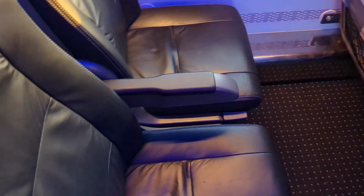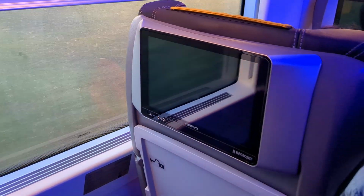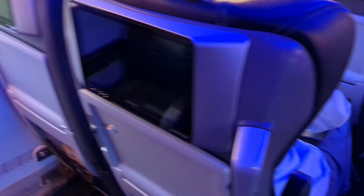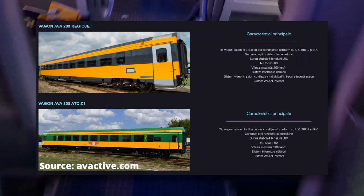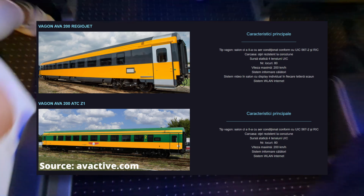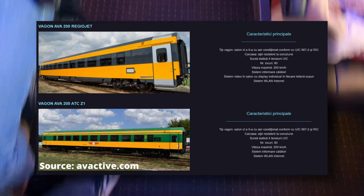Standard ASTRA class offers these very modern looking leather seats, a tray table on each seat, as well as entertainment screens. You might think that these seats look somewhat familiar to you. And you are right. As the name suggests, standard ASTRA class carriages are built by ASTRA Vagonae Calatori in Arad, Romania, and ASTRA Transcarpatic, the company's own railway company, uses very similar coaches in their seating class. If you want to find out more about ASTRA Transcarpatic's own trains, click on the information icon right now.